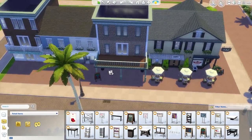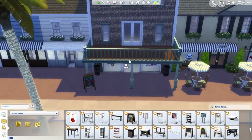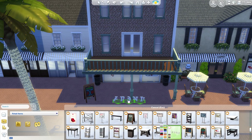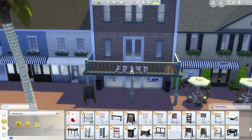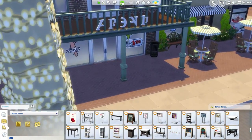So I think I'll leave the front of this shop a little bit simpler, and then I'll have more in the front of these. But I do want to have some kind of logo type thing. One possibility I was thinking of was taking this thing here, and then raising it up, and making it look like it's attached to the railings up above here. I think that could work. Although perhaps not with that one.